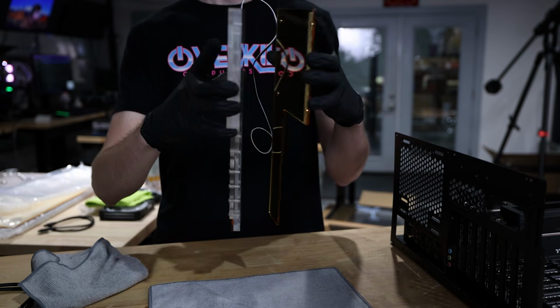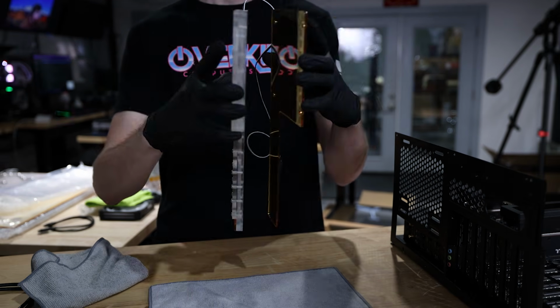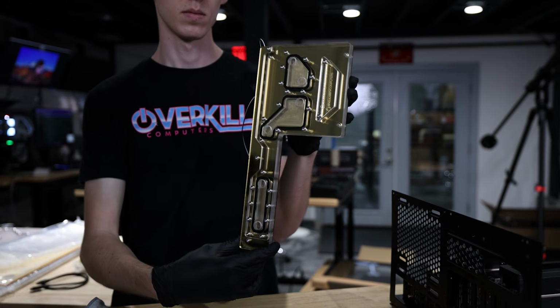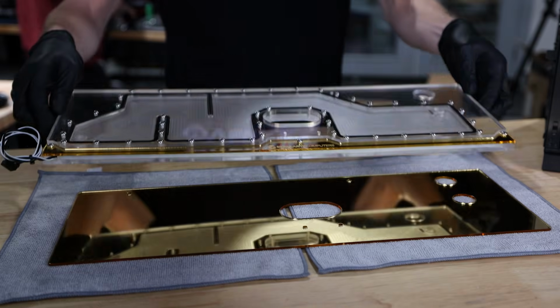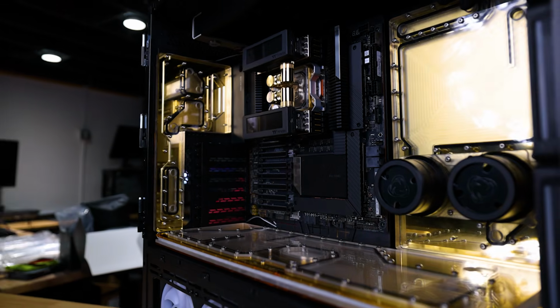Now onto the distros. We're moving on to the distros. And like I mentioned earlier, they're getting these sweet gold backings. Each are getting tossed into the same spot as earlier, and then it's on to blocking our GPUs.